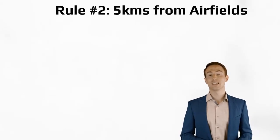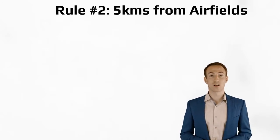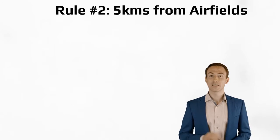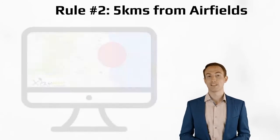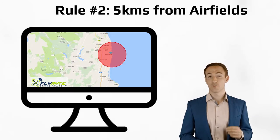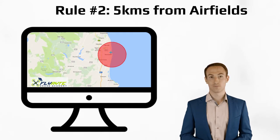When you are in uncontrolled airspace, you will still need to keep at least 5 kilometers from airfields like Newcastle and Wicklow and Clonbelogue in the Midlands. The exception is if you get permission from the airfield, which they are likely to give you, especially if you're a trained pilot. Again, check out the interactive airspace map on our website to find where these airfields are and to get their contact details.